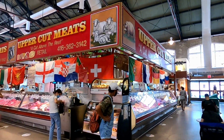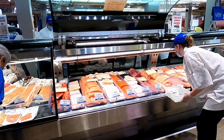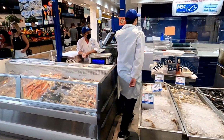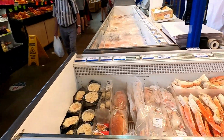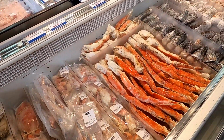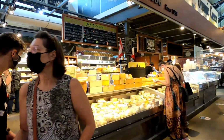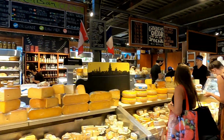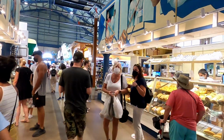You can get everything here in the market, from fresh meats to an assortment of fresh seafood. You can get a multitude of different fish, lobster, clams, mussels, oysters, and even some giant crab legs. Look at the size of those! As with any good market, there's lots of vendors selling a variety of different kinds of cheeses. And of course, there are many places selling freshly baked goods.